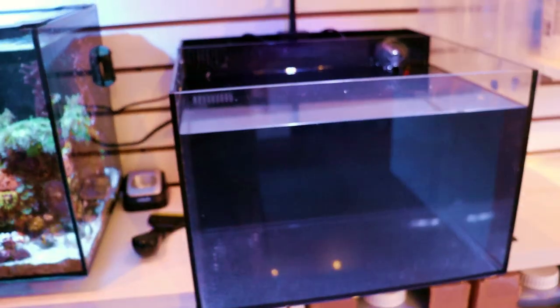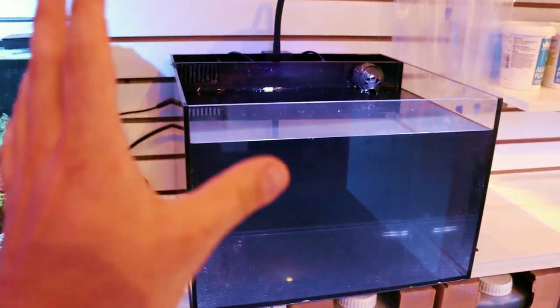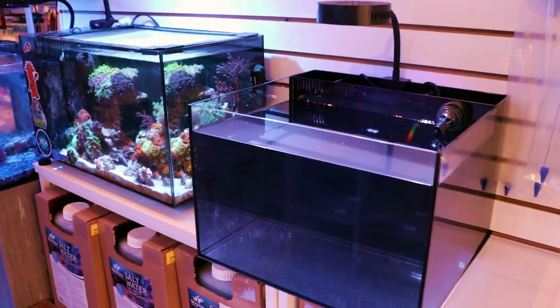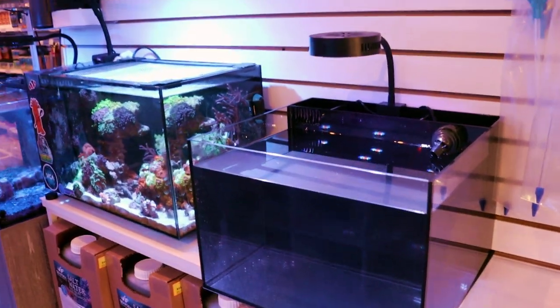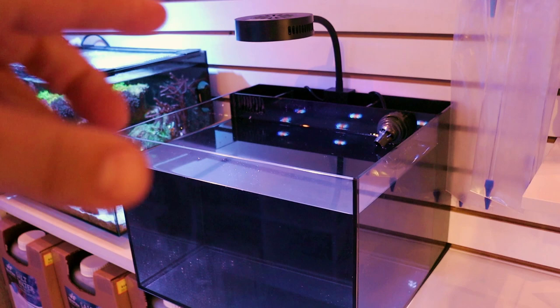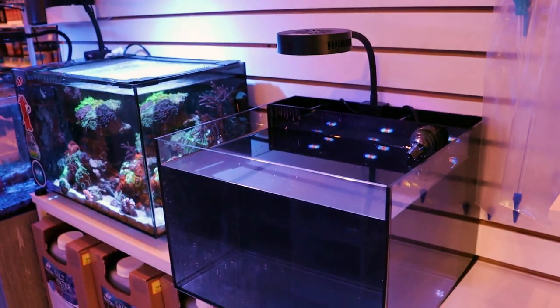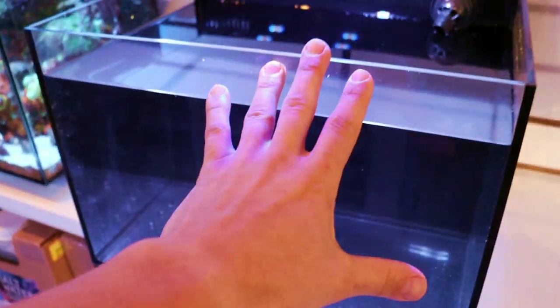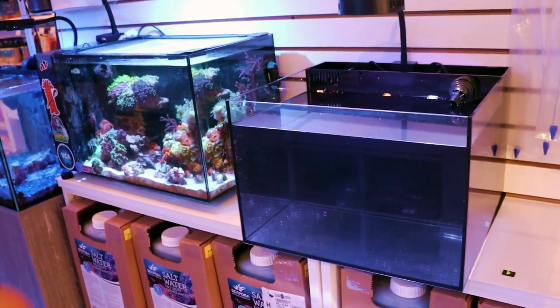Very cool. New little tank offering from us. Coming, prototyping, going to make it perfect. Designed by reefers for reefers. We are thinking through every single little thing you could think through. We're not gonna rush it. It's gonna be a little perfect nano reef.